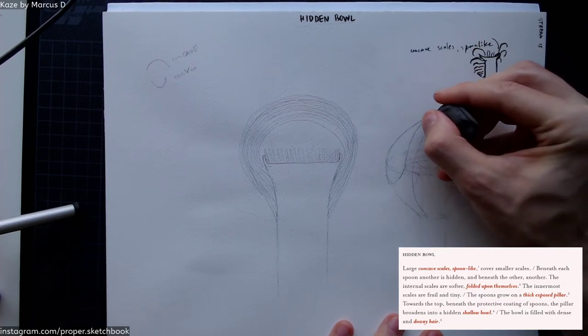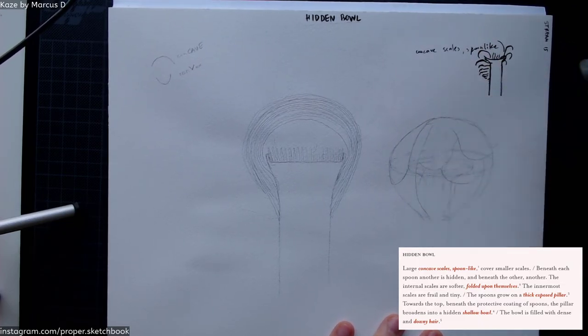Has anybody who doesn't know the answer already guessed what it is?